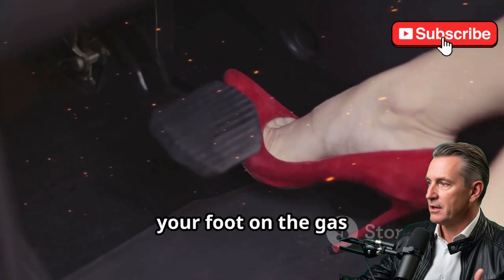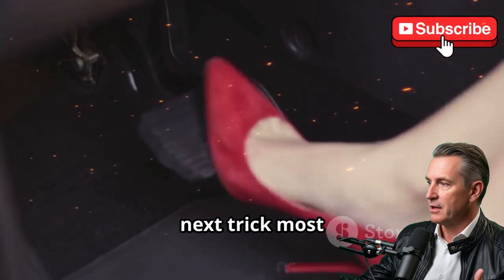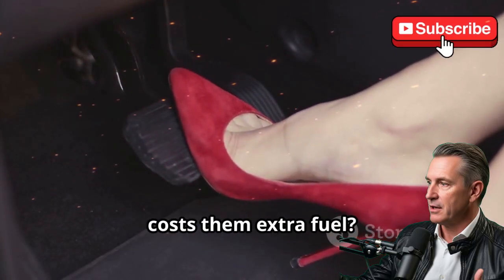Start by easing your foot on the gas pedal instead of slamming it. Want to know the next trick most drivers forget that costs them extra fuel?